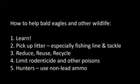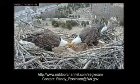We can help them out by learning about them like we're doing now, picking up litter, especially fishing line and tackle. If you're out in the outdoors, please help us out there by picking up litter. Reduce, reuse, recycle, save energy. That always helps not only us humans save money, but it helps wildlife. Limit rodenticides, other poisons in the environment. Bad for all animals. Eagles and other birds of prey hunt them. And hunters, use non-lead ammo, because bald eagles and other raptors can get lead poisoning off of that.